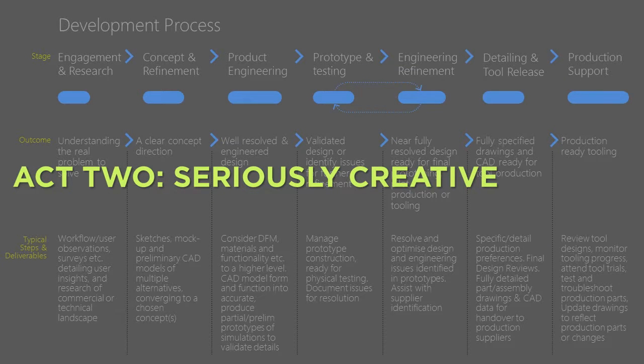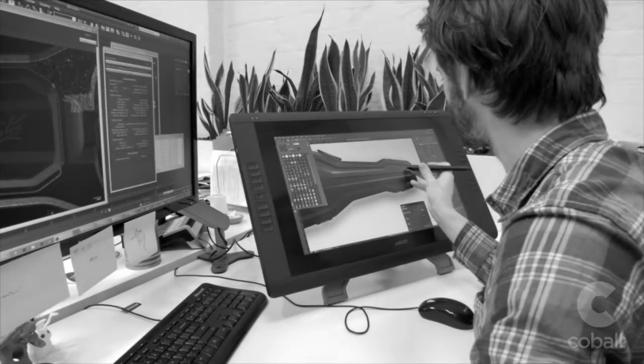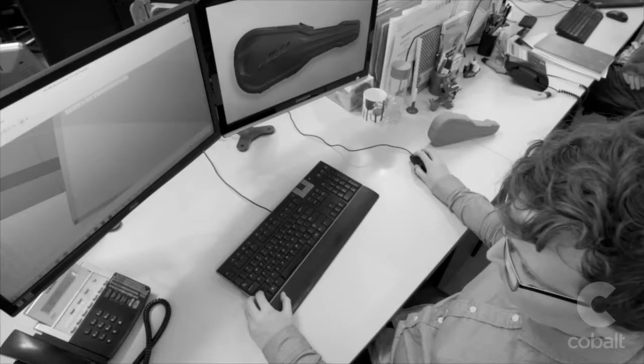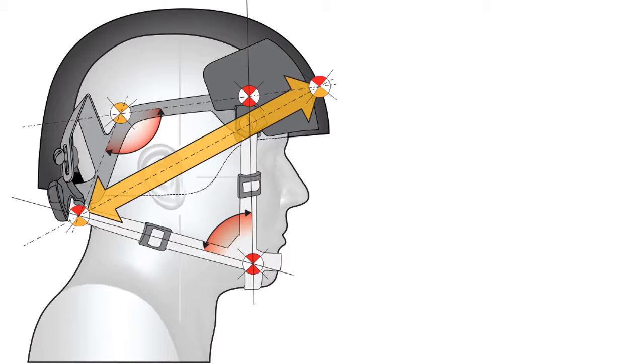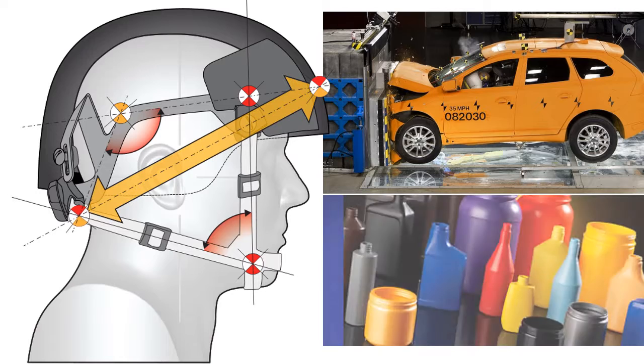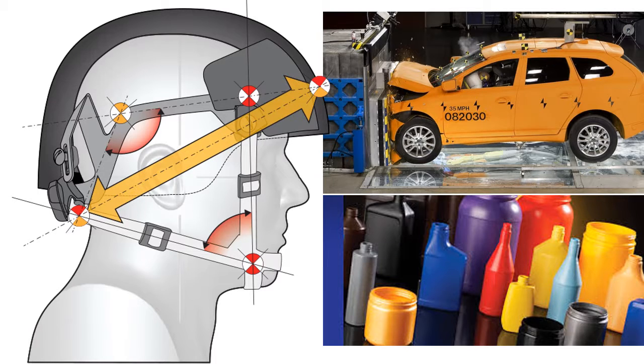Cobalt are pros. We make our living designing and engineering products for large multinationals and emerging startups. We are seriously creative, which means we have a lot of processes and communications. For the Maton case, we went back to basics. How do you protect something really sensitive from bumps and being squashed? Much of design thinking is about working out what the problem is to solve. And design practice is taking existing technologies and creating something new.